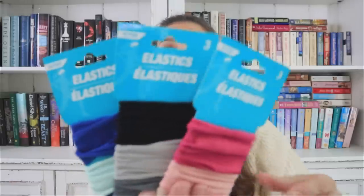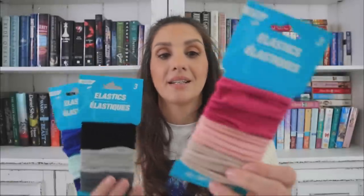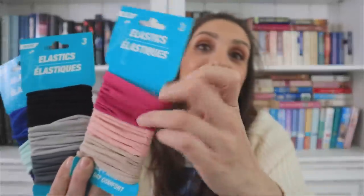It has the Dollar Tree logo and everything, but the label is completely brand new. It's this blue label right here, and it says active right there. And I found these elastics, and I was just like, what? You guys, this is like Lululemon level style for me.